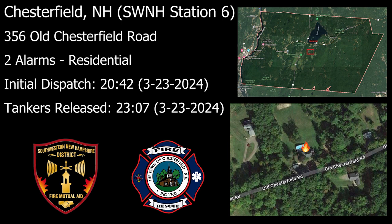415, 30 engine 2. 30 engine 2 responding to Spofford Station, 2150. 415, 9 engine 3. Water supply has been established, we are filling tankers. 9 engine 3 advising water supply is established, you're filling tankers at 2151.